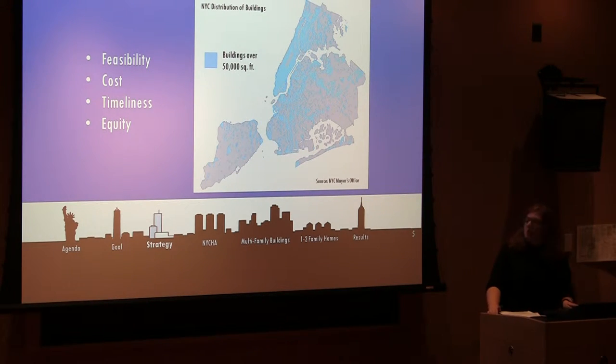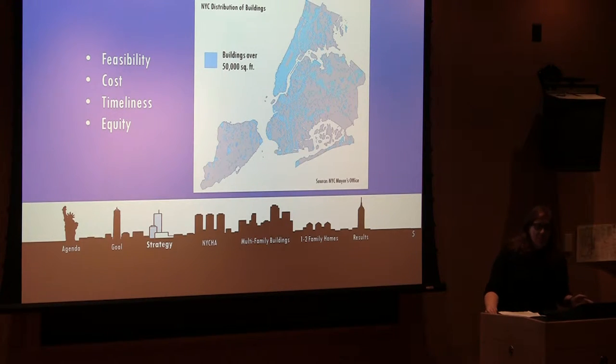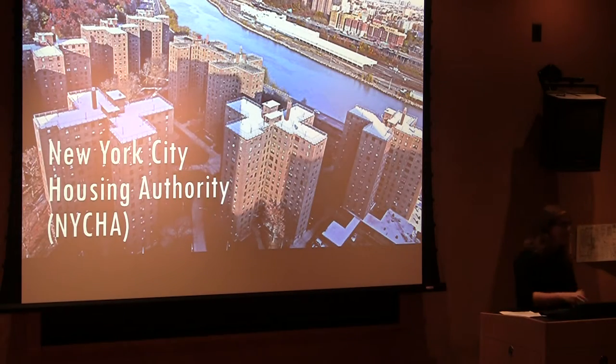And that's what this map shows. So the blue areas are those big buildings over 50,000 square feet that have been addressed in previous sustainability plans like Green Integrated Buildings. And those are really the only buildings that have been addressed. And as you can see, they're pretty centralized. There's not a lot in the outer boroughs, in places where New Yorkers of different socioeconomic backgrounds are living. So we want to make sure that those New Yorkers are addressed when we're mitigating climate change. The first type of building that we're going to look at that has a lot of impact in that area is the New York City Housing Authority buildings, which Priya's going to explain for you.